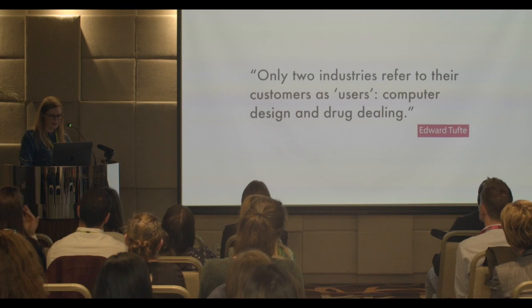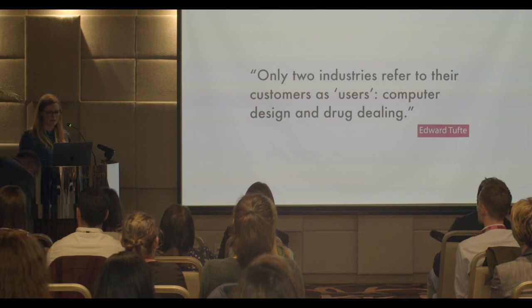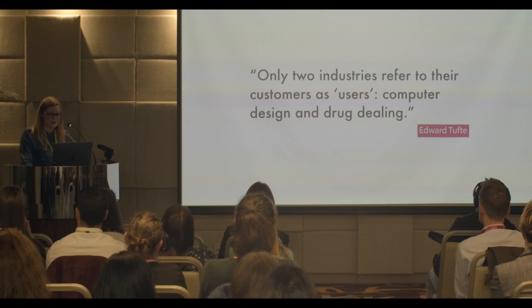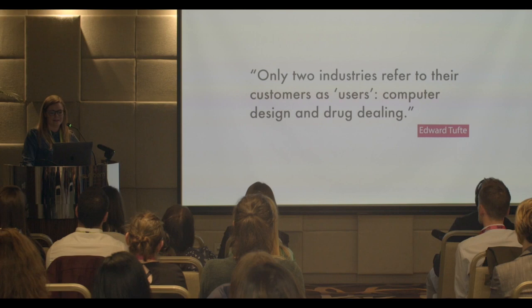So what do I mean when I say user research? At the base of it, it seems really simple. It's like asking people questions and then listening to what they say. I kind of wish it was that simple. My job would be a lot easier. But basically, there are some different types of user research, and they're quantitative and qualitative, and you can quantify the qualitative as well in case you get people who are super hung up on numbers.